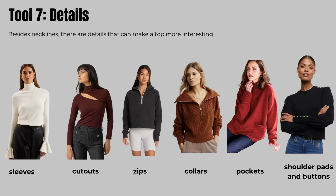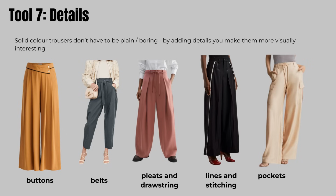Besides necklines, there are other ways that you can add detail. So that can be through the sleeves, cutouts, zips, collars, pockets, buttons, and shoulder pads in terms of your tops. And when it comes to bottoms, again, they don't have to be plain or boring. Things like buttons, belts, drawstrings, pleats, lines, stitches, pockets can all add visual interest even to solid color trousers. And so even if you're someone that maybe doesn't necessarily want to create visual interest through textures or patterns, you can still use the details tool to make your outfits more interesting and more unique.